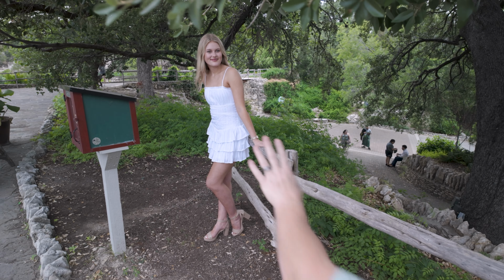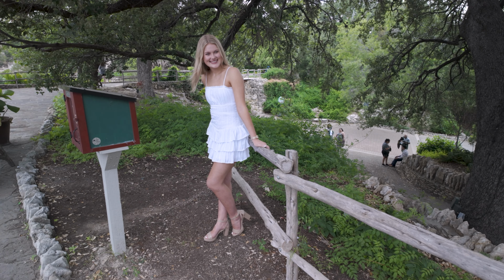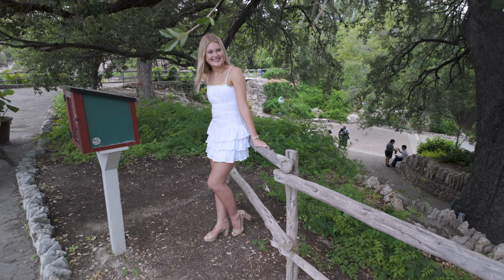So you can see we've got this ugly bird feeder. We've got a beautiful senior right here, and this fence is gonna lead right to her. And so now I'm going full length, so I see your feet, but your feet are already in a good position. You don't have to worry about the hands.